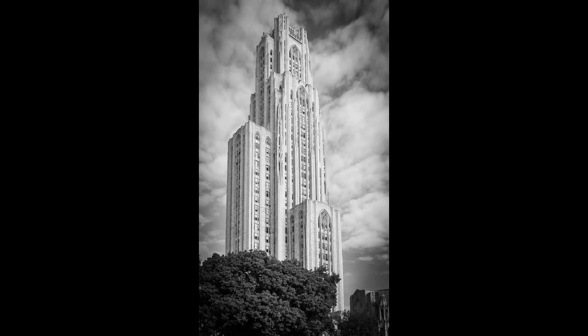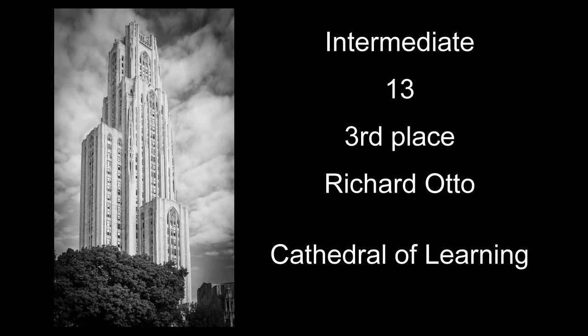Cathedral of Learning. Soaring scene with great impact. Nice range of tonality. Would it help to straighten it out? Maybe yes, maybe no. Honorable mention, 3rd place for Richard Otto, 13 points.